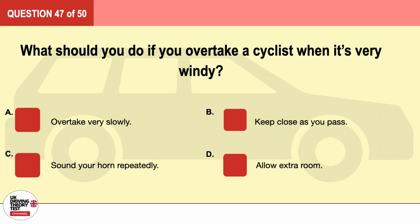Question 47. What should you do if you overtake a cyclist when it's very windy? A. Overtake very slowly. B. Keep close as you pass. C. Sound your horn repeatedly. D. Allow extra room.